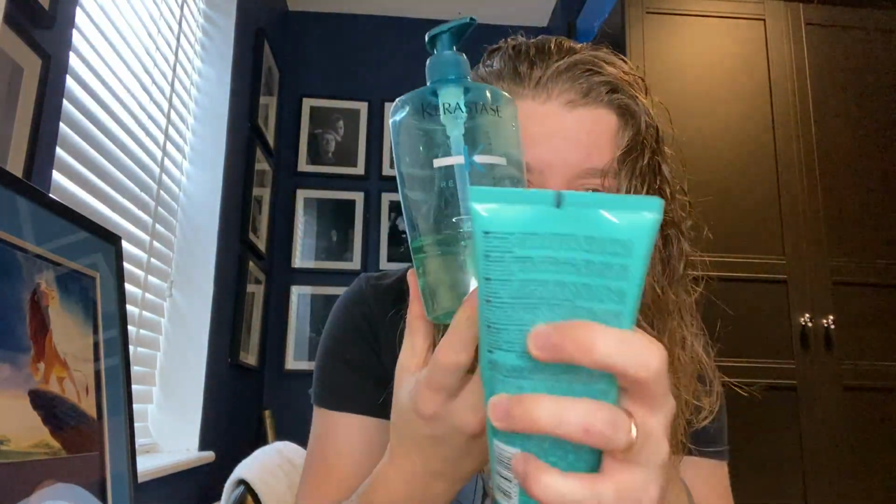Washing and conditioning, I use Kerastase. I've been through so many, as you can see. I've used quite a lot. This is the Bain Extensioniste shampoo and conditioner. It is the best. It's paraben free, it's sulfate free, and it will keep your hair amazing. I've even got colour in mine, and if you can see, look, it's pretty amazing.